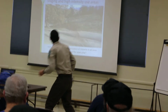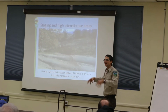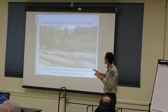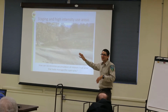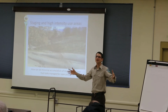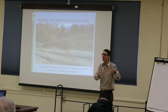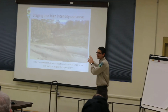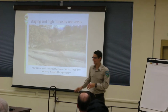Because what we're seeing is this, just off of Kids Loop last weekend. When you're in an area where there are trails everywhere, people tend to get the impression that they can just go cross country, and they're cutting new trails. So these impacts in these high intensity use areas are growing every year. We want to make sure that these areas are providing opportunities that people want, but also that we're not getting additional impacts to the vegetation and sensitive environmental resources. Okay.